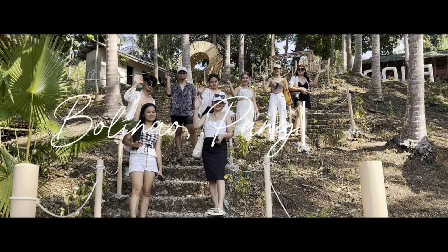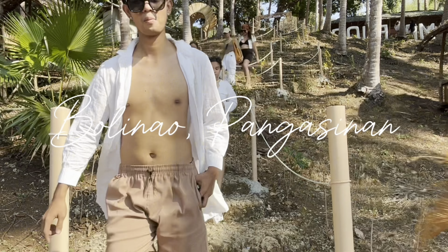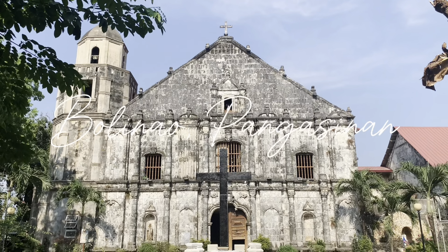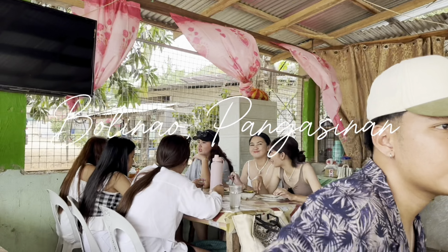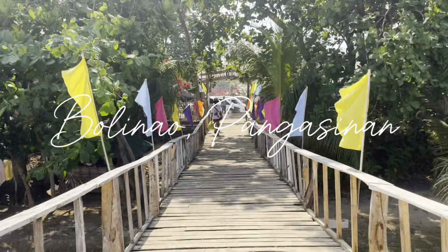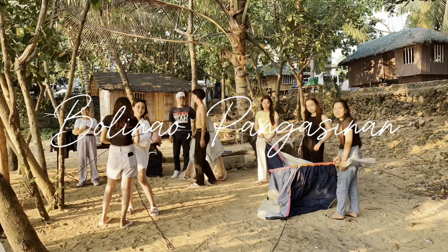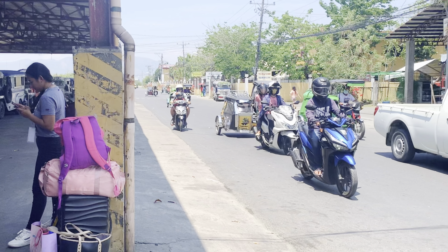Welcome to Bolinao, Pangasinan, a place of natural beauty, rich history, and vibrant culture. As we go further, we will explore some of Bolinao's most iconic landmarks and attractions. Our journey will take us through breathtaking landscapes, historical sites, and hidden gems that will surely make your visit unforgettable.